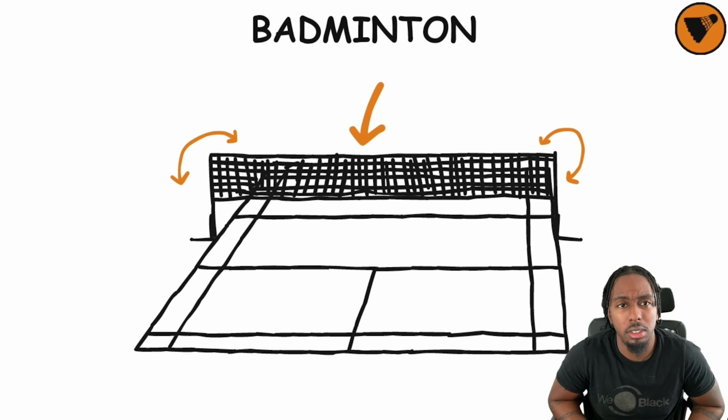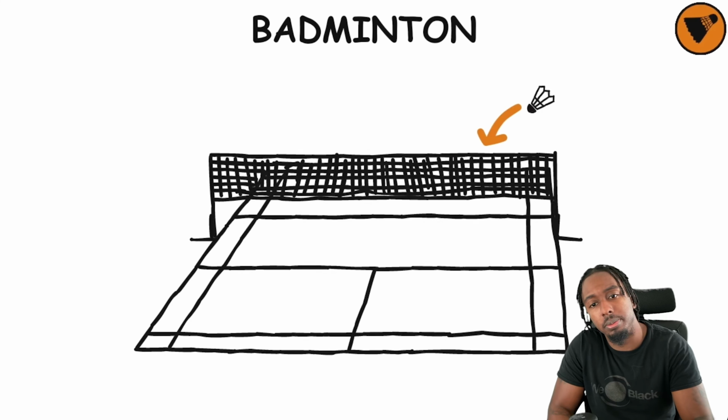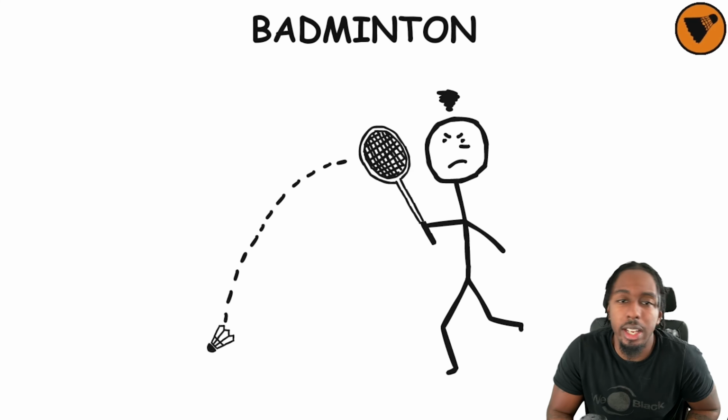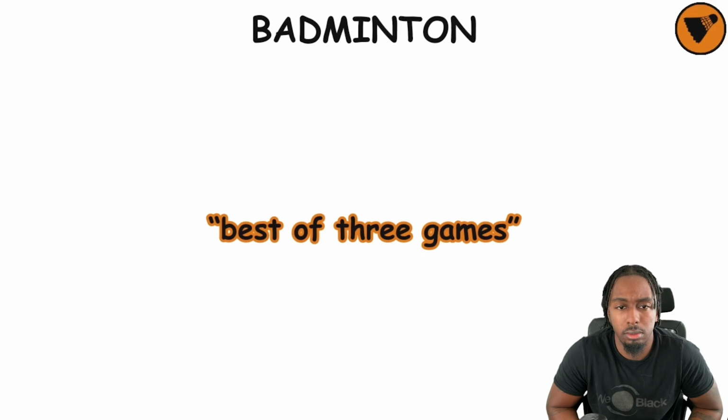Aiming to land it within the opponent's side of the court. The objective is to score points by making the shuttlecock land in the opponent's court, or by forcing them to commit an error. It's like a lightweight tennis. Badminton can be played in singles or doubles, and matches are typically played to the best of 3 games.